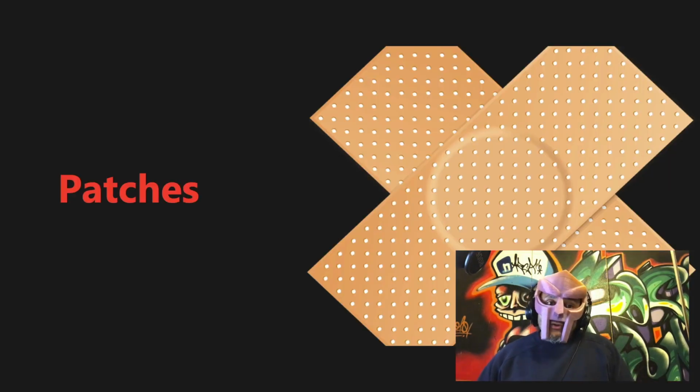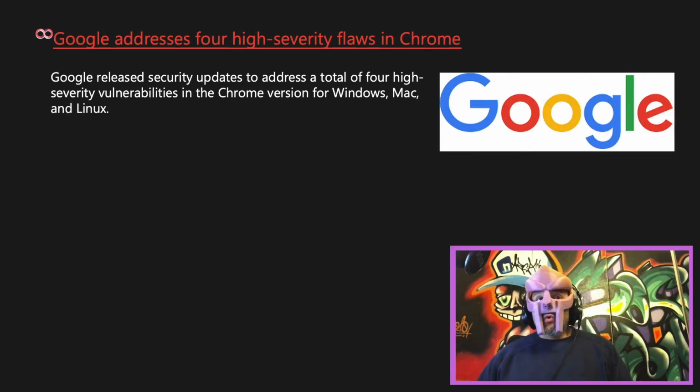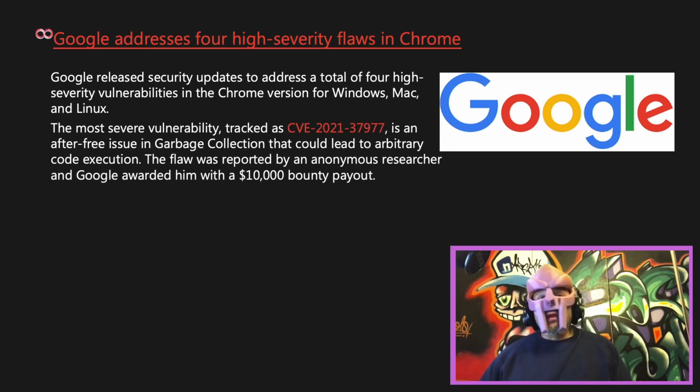We move on to patches. Google released security updates to address a total of 4 high-severity vulnerabilities in the Chrome version for Windows, Mac, and Linux. The most severe vulnerability, tracked as CVE-2021-37977, is a use-after-free issue in garbage collection that could lead to arbitrary code execution. The flaw was reported by an anonymous researcher, and Google awarded him a $10,000 bounty payout.